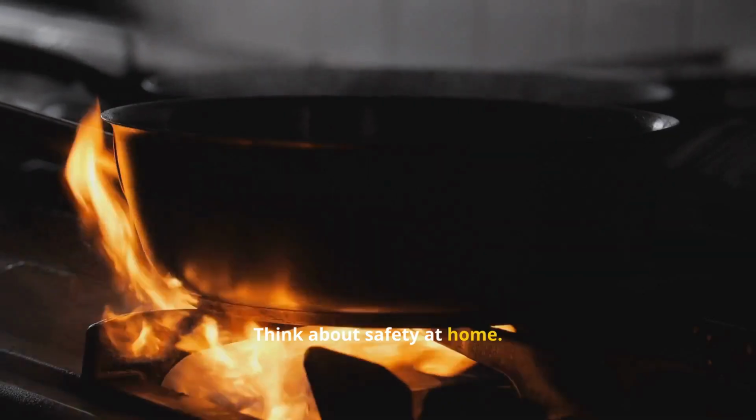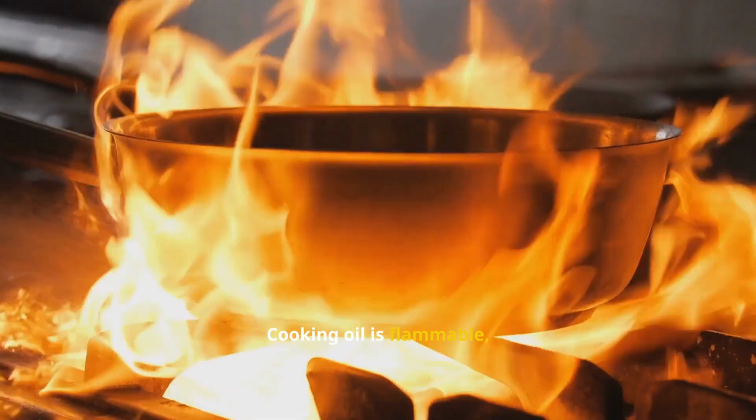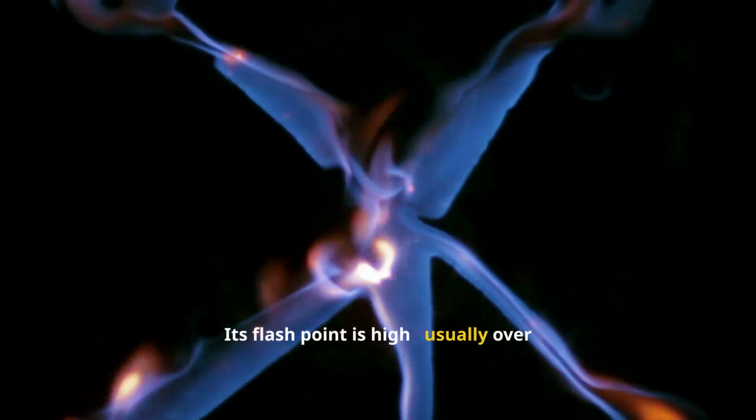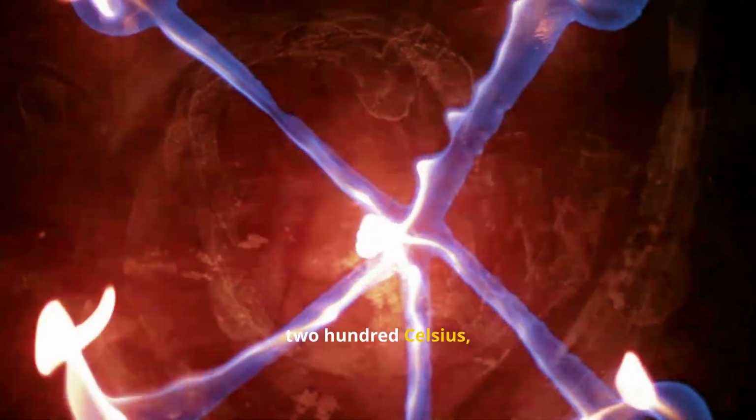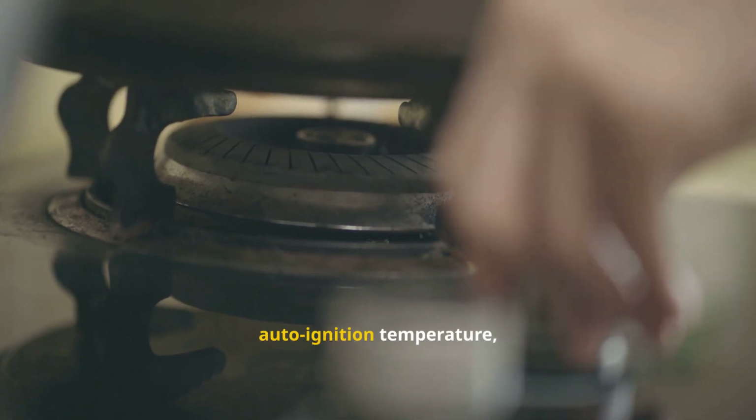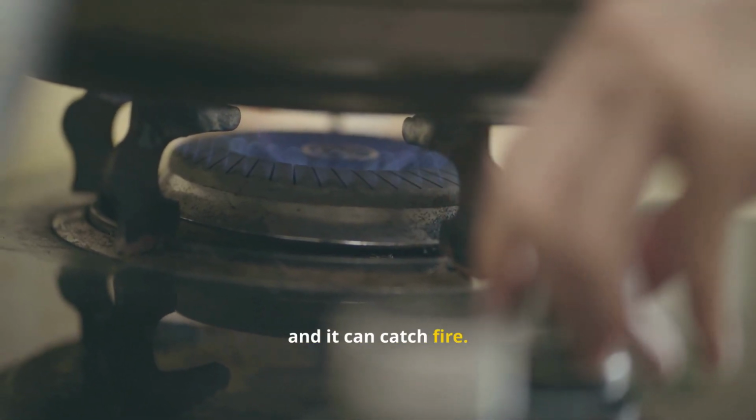Think about safety at home. Cooking oil is flammable, but it won't explode on your counter. Its flash point is high, usually over 200 Celsius or 400 Fahrenheit. Heat it past its flash point and then its auto-ignition temperature, and it can catch fire.